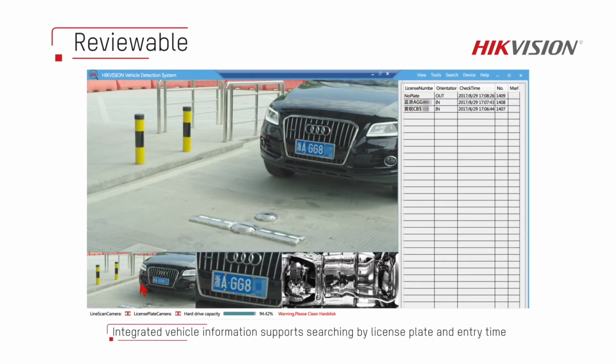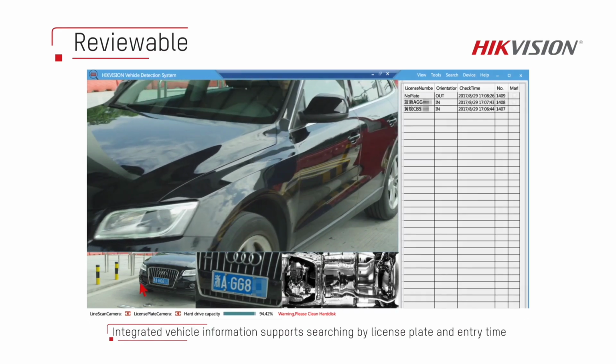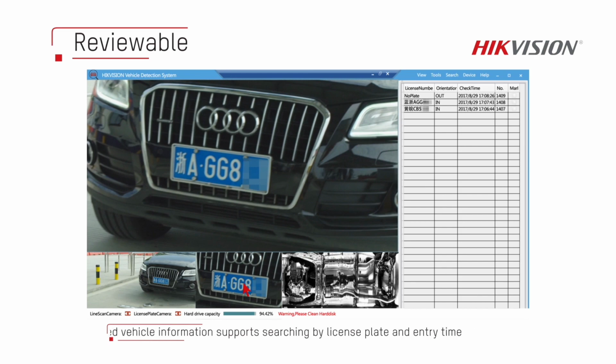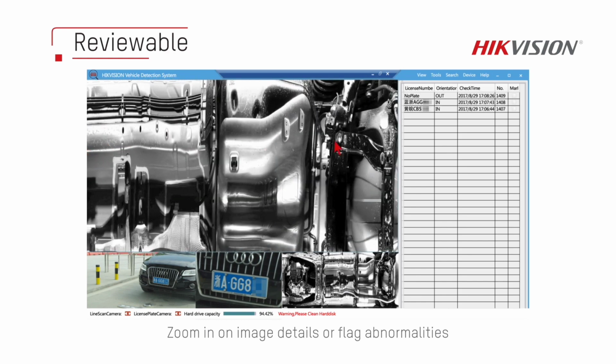Professional customer software can collect, display, and store information about license plates, chassis, and vehicle models. Data can be searched by license plate numbers or event date and time. Zoom in on image details or flag abnormalities.